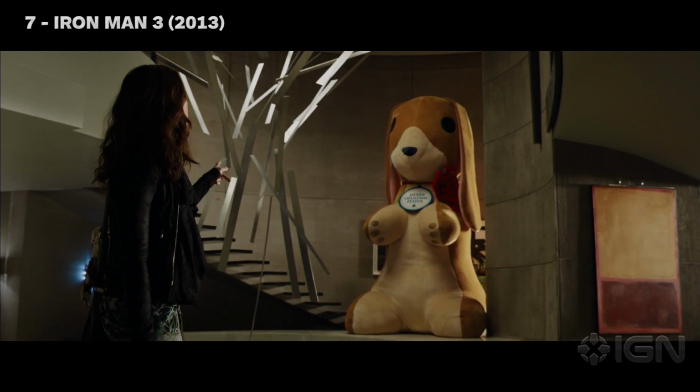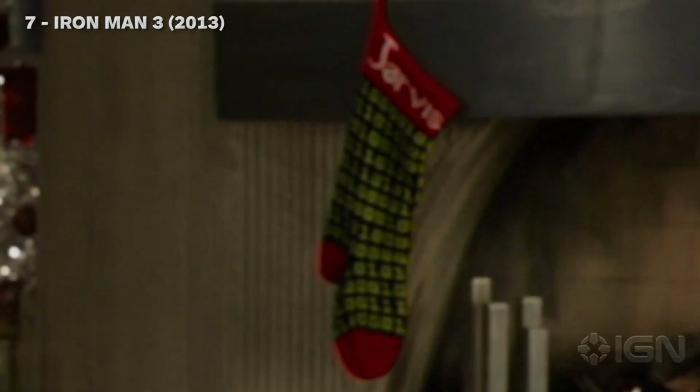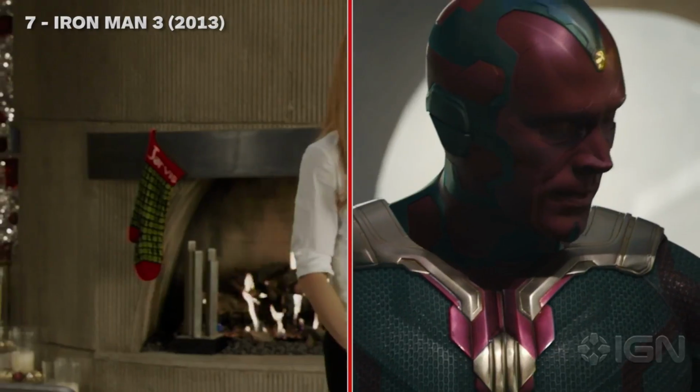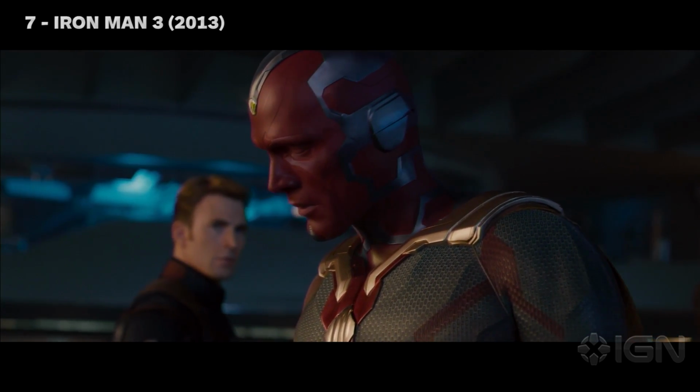When Maya, Tony, and Pepper are discussing the huge stuffed bunny in the living room, you can spot that Tony has hung a stocking for Jarvis. The stocking is coincidentally the same colors as Vision, the android Jarvis turns into in Avengers Age of Ultron.